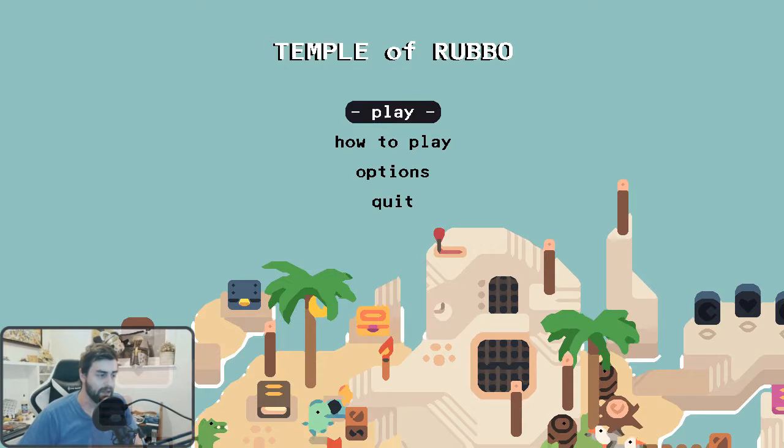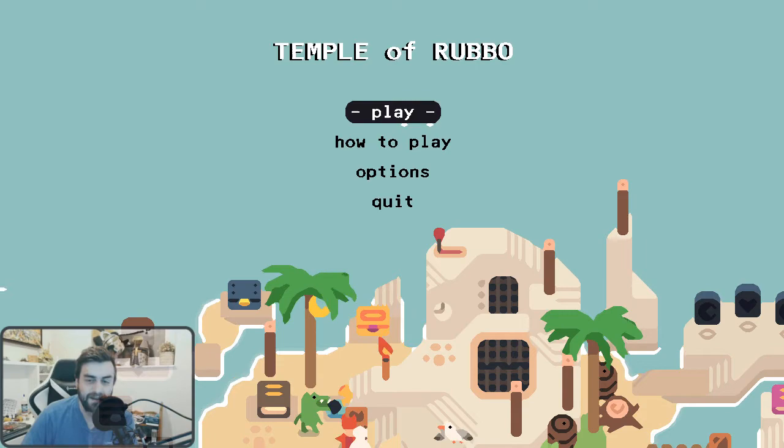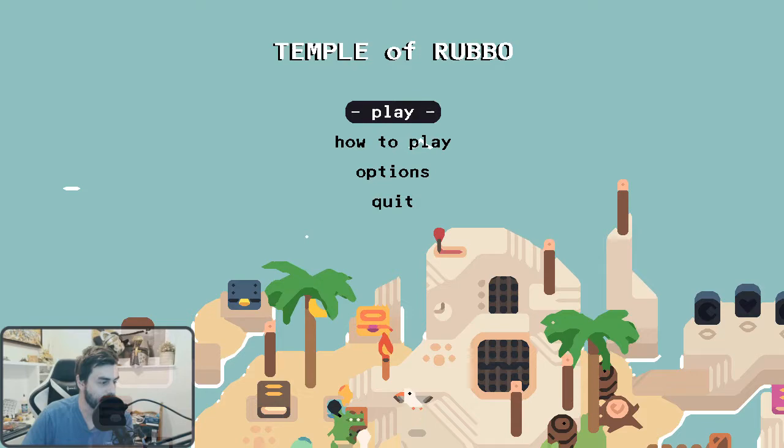The first one that I decided to pick up today is the Temple of, and I'm going to call it Rubbo. I'm guessing it's probably not called the Temple of Rubbo. But let's have a look at this. This has only come out in the last couple of days. When did it come out? It came out on the 10th, so this is literally only 6 days old.